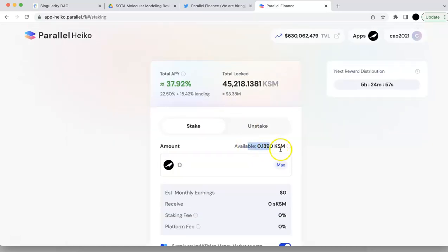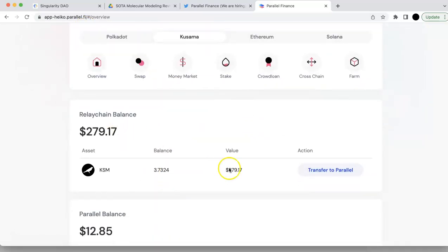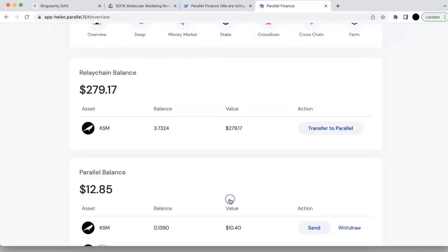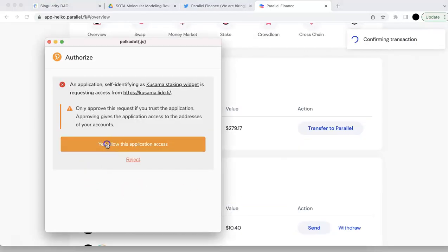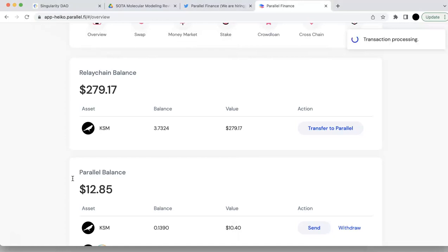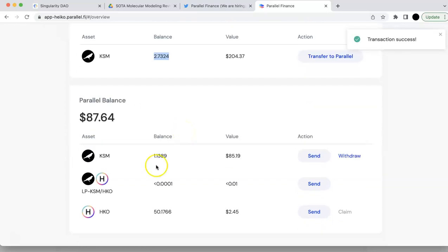So it will just say 0.13 because my KSM is still on the relay chain. So I can just transfer it to parallel. I'm going to just try one just as a demo. It will ask you to put the password and then it should be fast. Normally you can just wait a few seconds. So you see it's updated, and I have one KSM now in the parallel chain.